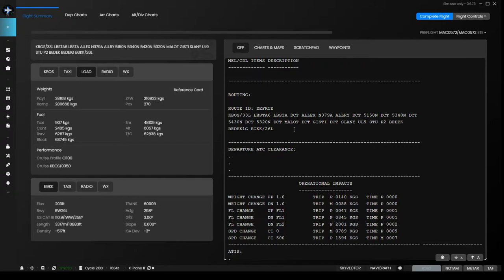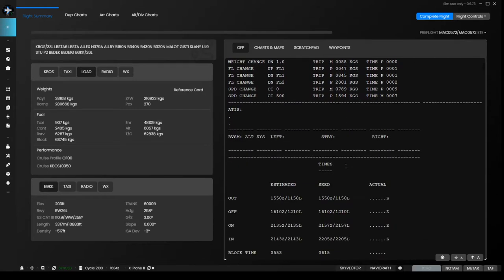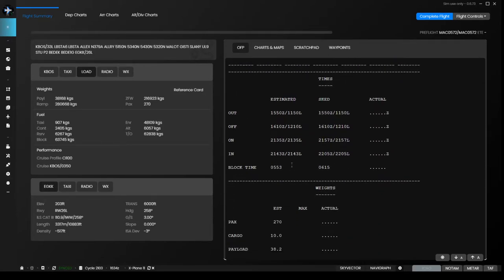And you'll have to give me a little slack. I came off a 24-hour shift last night, a little on the groggy side, so bear with me as we get rolling here. And finally, here is what we're planning. Now, SimBrief is estimating it will take us 5 hours 53 minutes. We're scheduled for 6 hours 15 minutes.